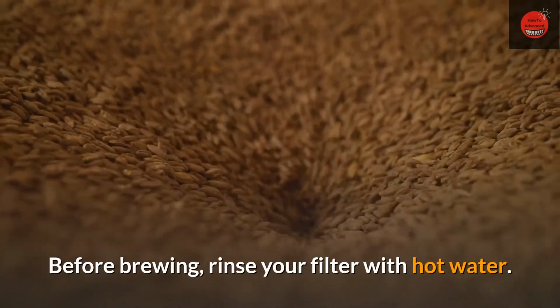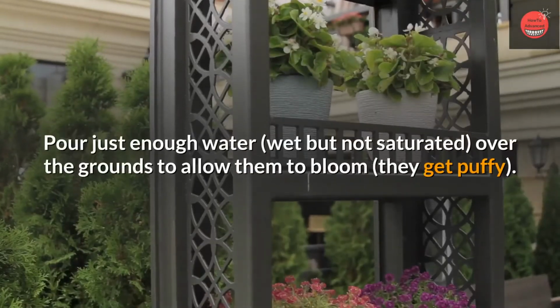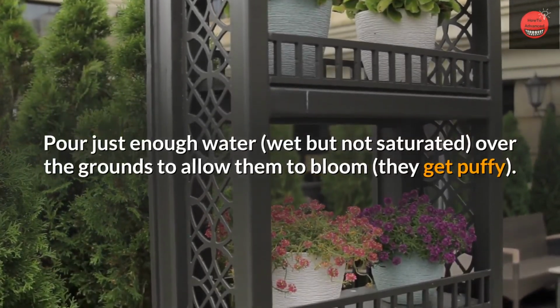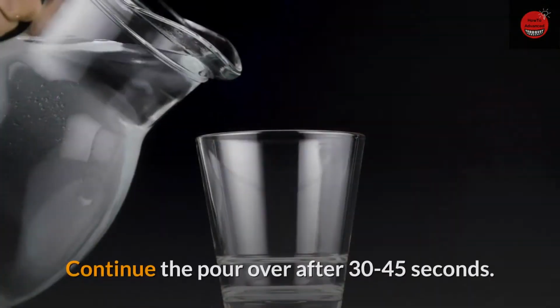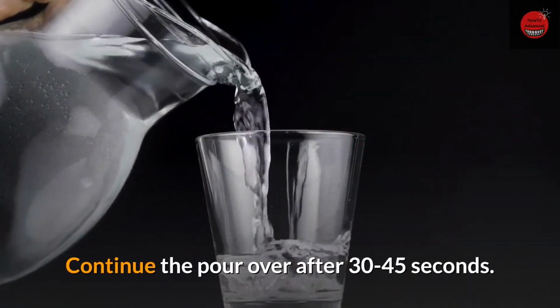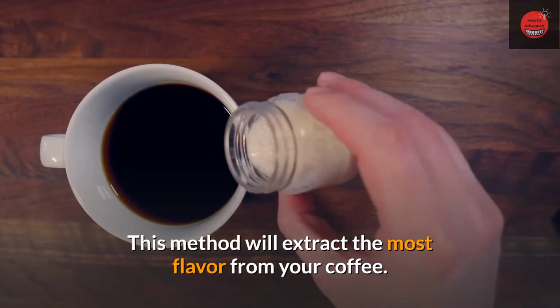Before brewing, rinse your filter with hot water. Make use of a high-quality oxygen-bleached filter. Pour just enough water, wet but not saturated, over the grounds to allow them to bloom. They get puffy. Continue the pour over after 30 to 45 seconds. This method will extract the most flavor from your coffee.